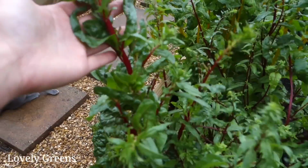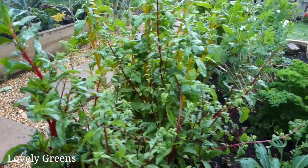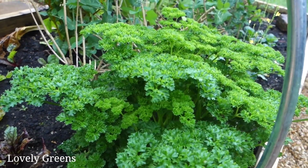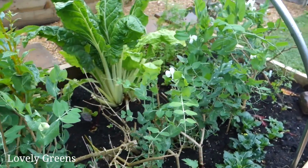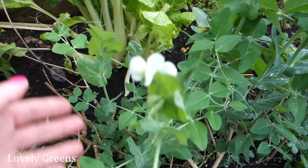So I'll be cutting these down, and just seed, leaves, stem and all will be going into some dishes. My massive parsley here, isn't that just lush? And I've also popped in some autumn peas, and I've never grown peas in the autumn before, but I know it is possible. So we'll see if any pea pods form on these.